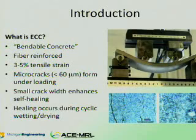Engineered cementitious composites, or ECC, are more commonly known as bendable concrete. They are an ultra-ductile, fiber-reinforced cementitious material with a tensile ductility that ranges from 3 to 5%. The top picture shows just how ductile this material can be.